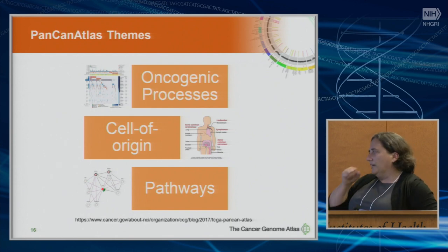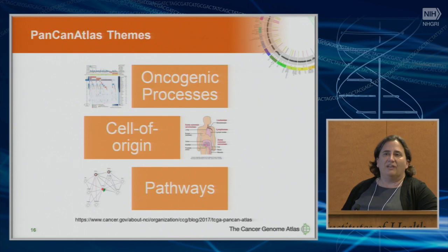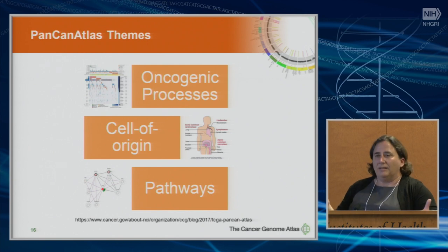These papers are in various stages of final drafts through submission, and we're hoping that they'll be published within the next year, knock on wood.